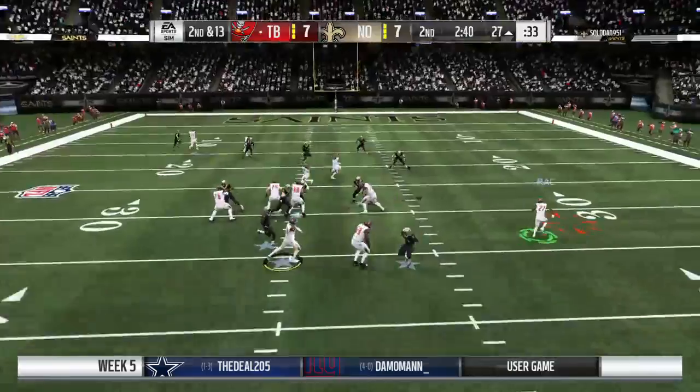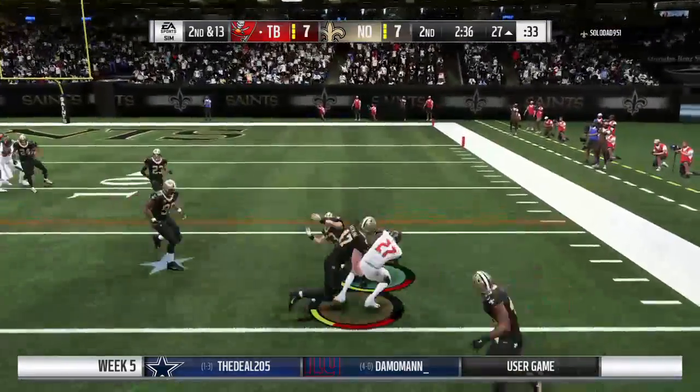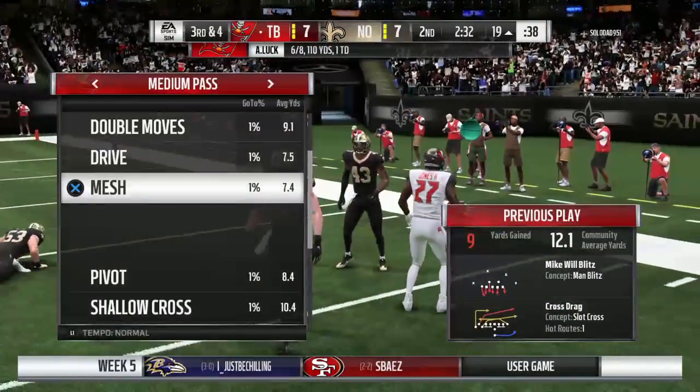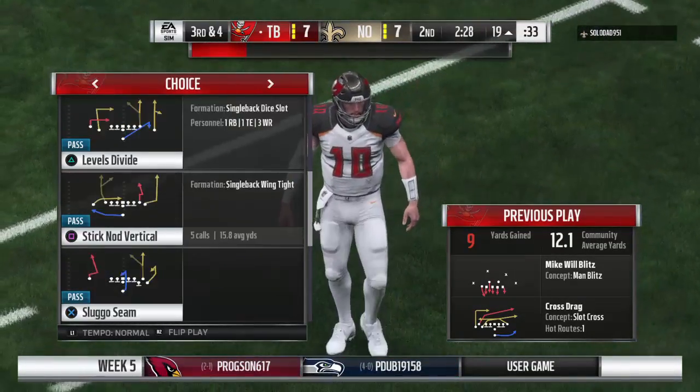He ran right into the teeth of the blitz as the linebacker was freed up in order to stuff that one for a loss. I think quarterbacks got to see that. Got to find a way to audible into something a little more advantageous. It's a 9-yard pickup on the play, and that's going to bring up a third down.